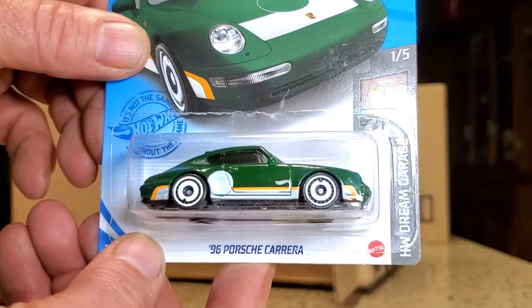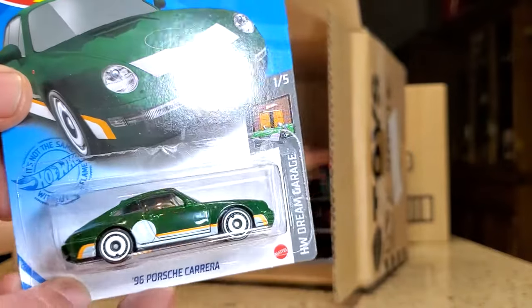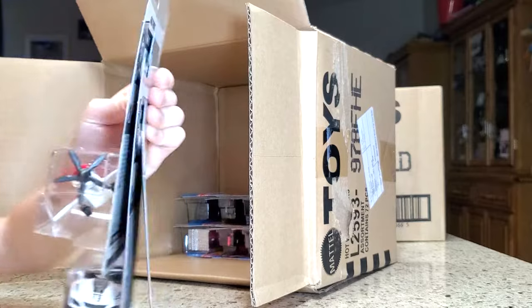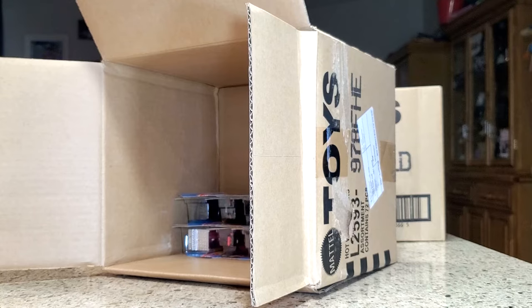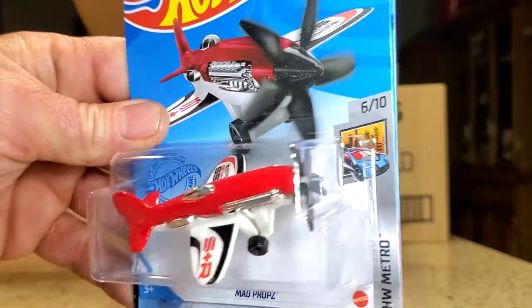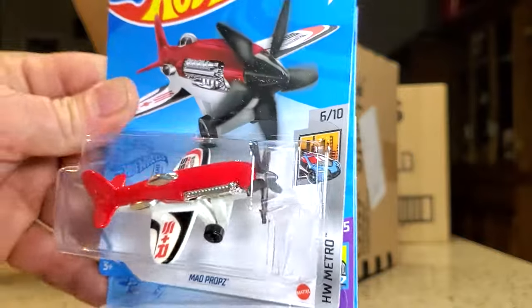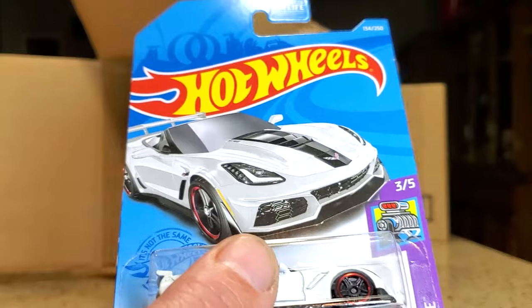And we have a 96 Porsche Carrera. And a new paint job. Nice. They're getting creative with the paint jobs. Plain colors, now they're adding some stuff to it. And then we have the new color of the Mad Props. I like these airplanes. They don't go at all on the track, but I like to collect them. I got about six different colors.